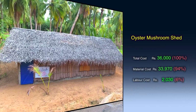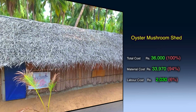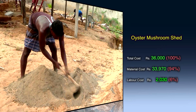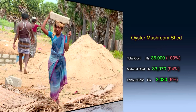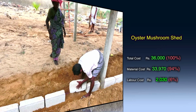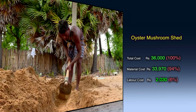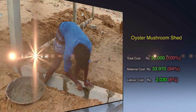The total expense for constructing an oyster mushroom shed comes to Rs 36,000. The materials used for this purpose cost up to Rs 33,970. The MGNREG scheme workers take 10 man-days for completing the task. From the grant sanctioned for the creation of the shed, 94% must be spent on materials required, and 6% will go for the wages of the MGNREGS workers.